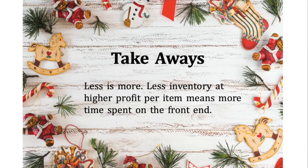Also, I'm moving towards less is more, meaning less inventory at higher profit per item means more time spent on the front end of the process, picking your item, being a very careful, methodical, deliberate picker, rather than getting as much stuff as you can and listing it as fast as you can, where you're just a mouse on a wheel going as fast as you can. That business model is just not for me. It's never been that way for me, but now I'm even refining it more.